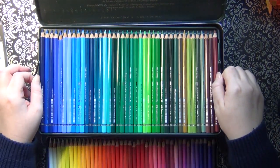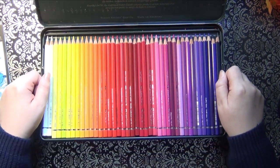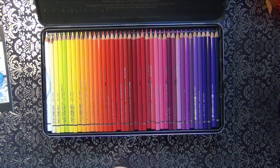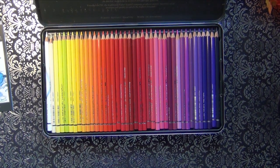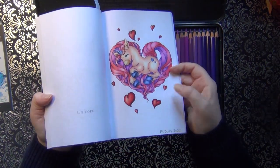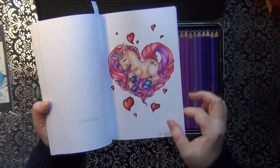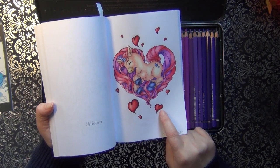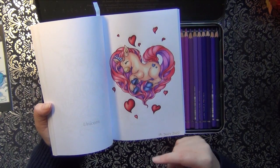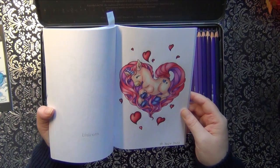So these are all the layers. I haven't swatched them because I have a Polychromos swatch, and I have tested these, which I can show you. So I have tested these also in this book and on this image. So this one was done completely with the Albrecht Durer pencils in a dry way. I tried to do them wet, but I didn't like it. So the good thing is, even if you have used them wet, you can still go over and color over it dry. So it's perfect.